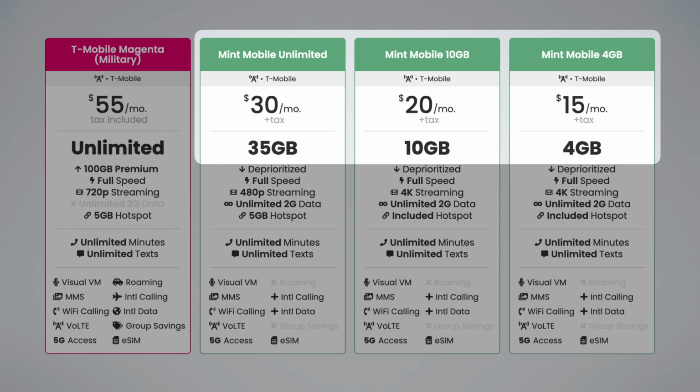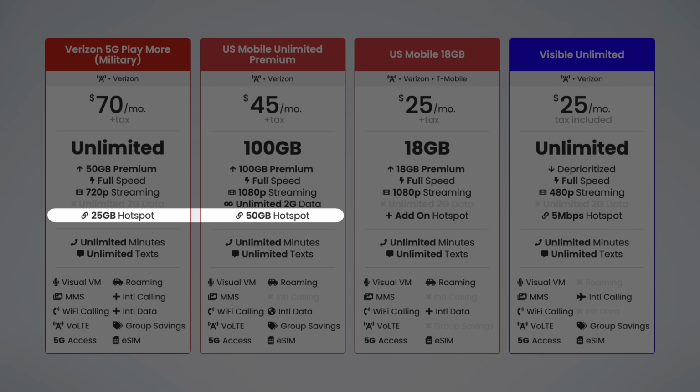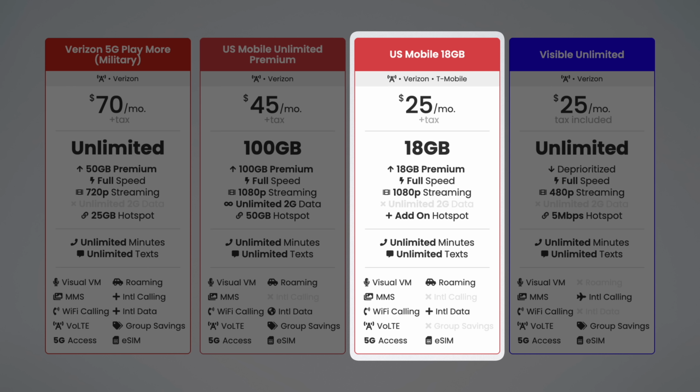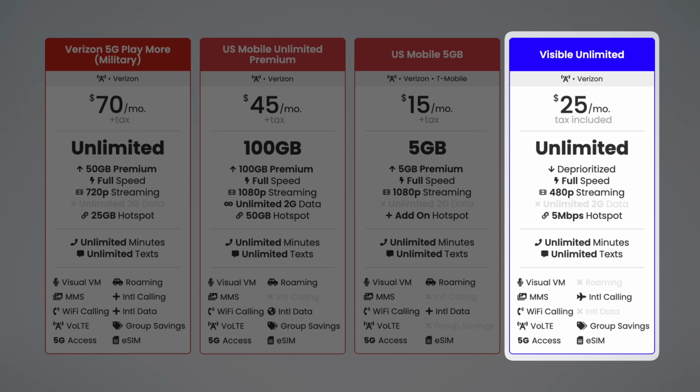And on the Verizon network, Verizon's military discount continues to be an absolute joke. US Mobile's unlimited premium plan gives you more premium data, more hotspot data, and better international features, all while saving you around $300 per year. Lighter data users will also want to check out US Mobile's other plans for additional savings, like their 18 gig plan for $25 per month, or their 5 gig plan for just $15 per month. And of course, Visible is still the cheapest option for truly unlimited data on Verizon.